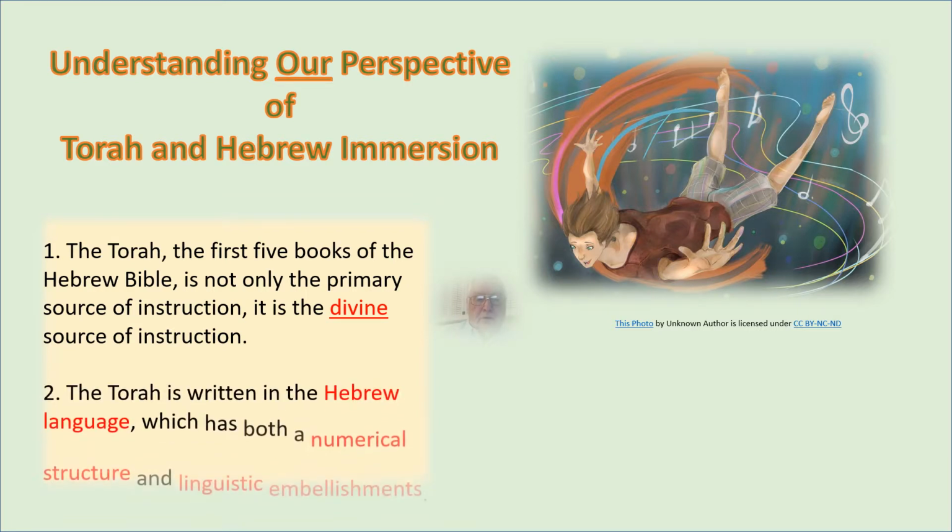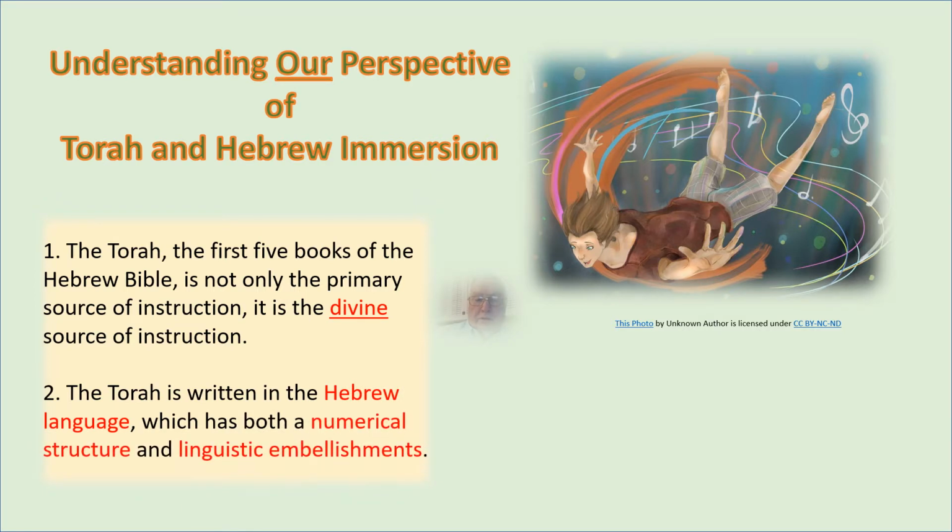The Torah is written in the Hebrew language, which has both a numerical structure and linguistic embellishments. Hebrew is the original language. God doesn't change. So if God spoke the Torah, he would have had to speak it in his original language, since he does not change. Therefore, Hebrew is the original language of man.